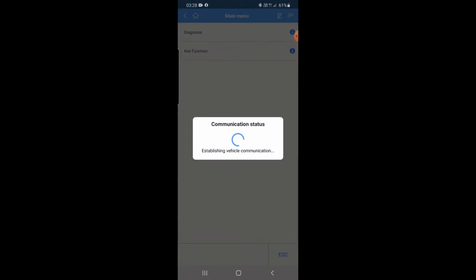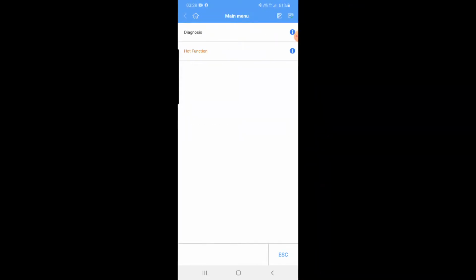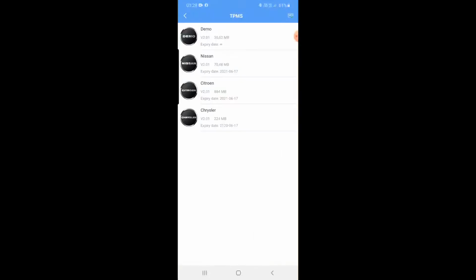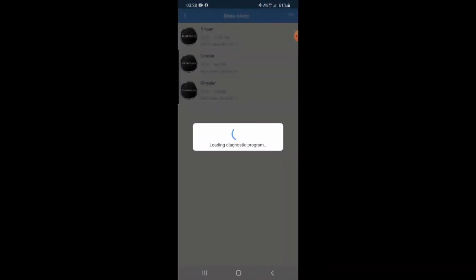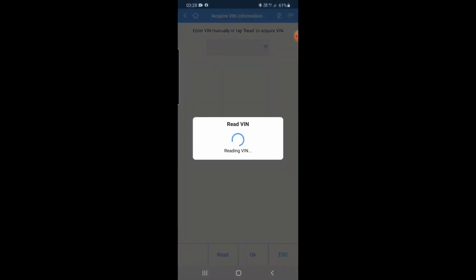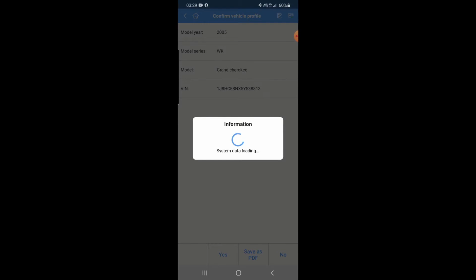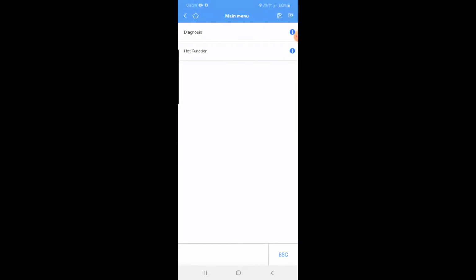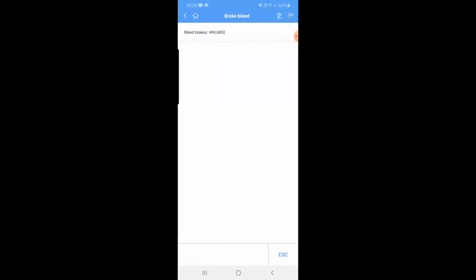Diagnosis, we're going to do diagnosis later. So you can program those ones. Also supports battery change. I don't have this function on this car. Brake bleed. On this car it's working, so every time I must press retrieve VIN number. I think it's supposed to remember the car. If you don't do some changes, or if you don't disconnect this particular car, it's supposed to remember the VIN number. But it's okay. So we can bleed the brakes.